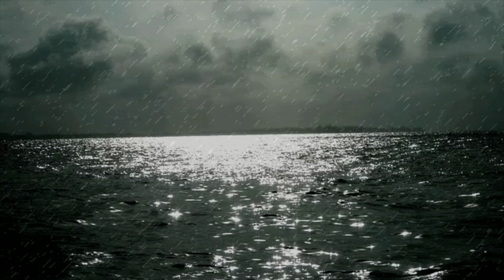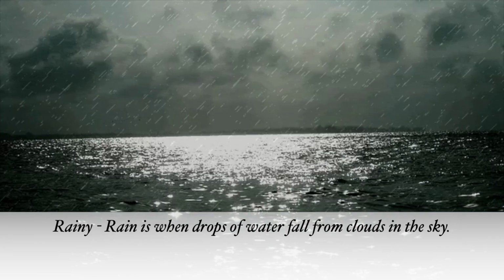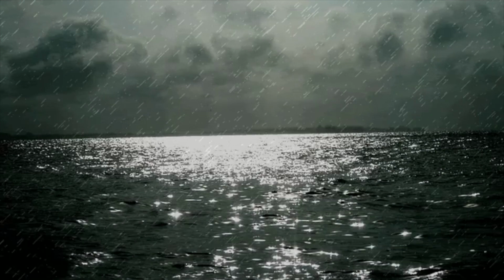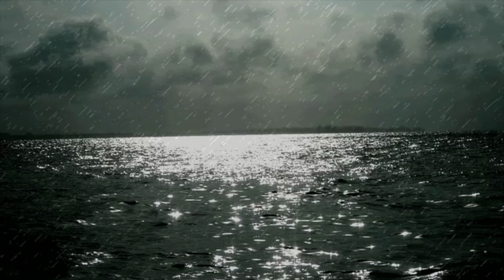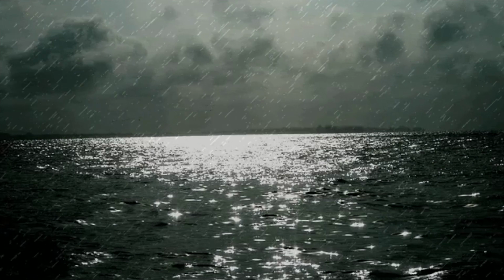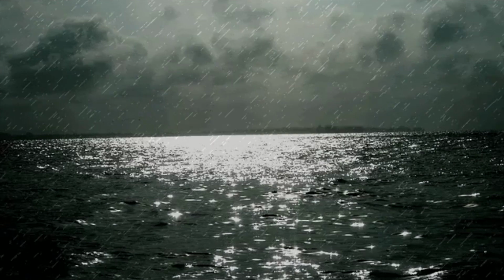Now it's time to explore rainy weather. Rain is when drops of water fall from clouds in the sky. Sometimes it rains a little bit and other times it rains a lot. That's cool. Rain is very important. It keeps trees and plants alive and provides people with fresh water that we can drink.